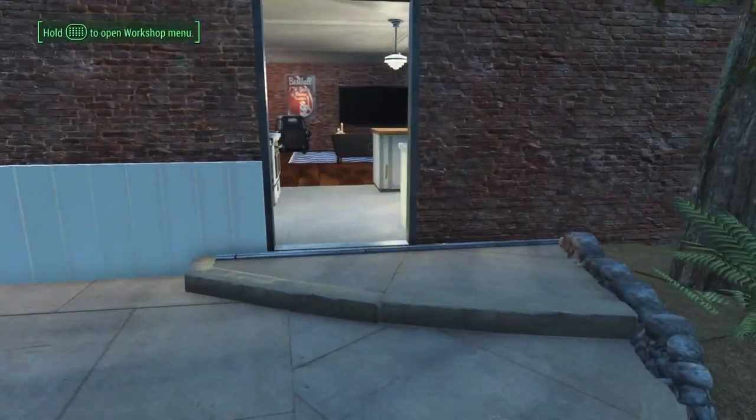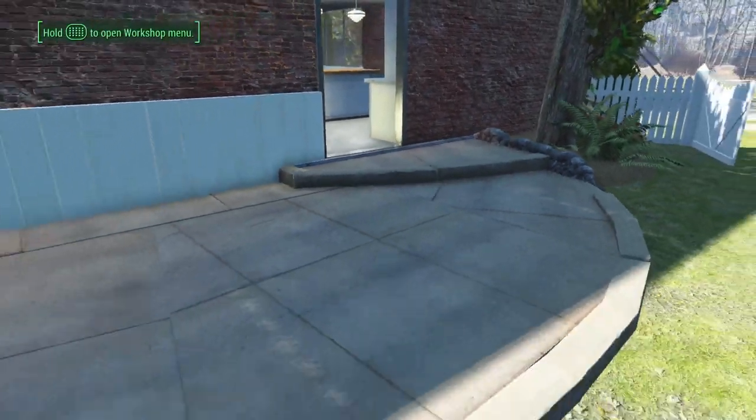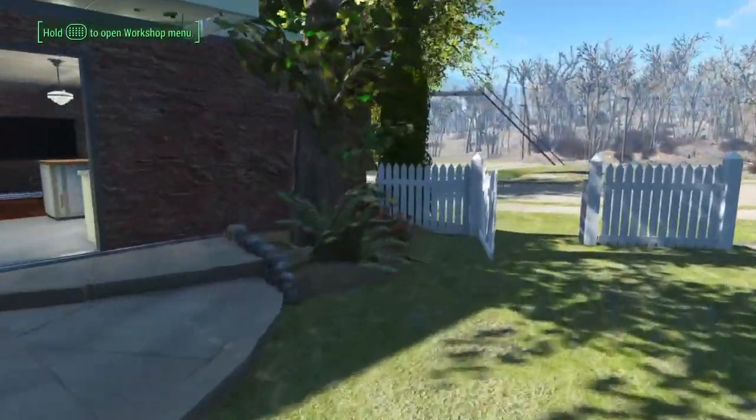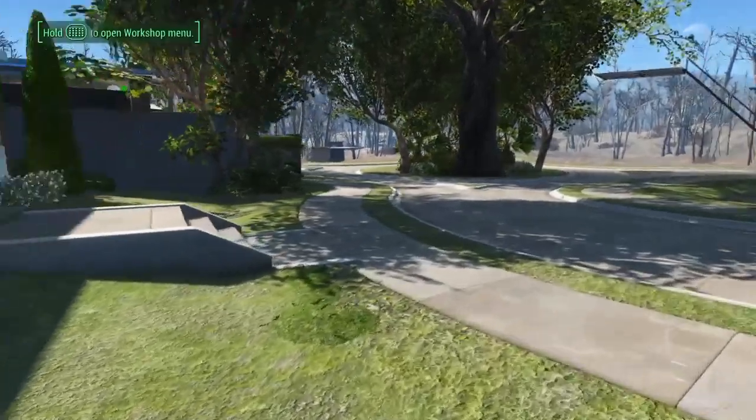Okay, cutting out here, and I'm really liking this back patio area. I can't wait to turn that into something.